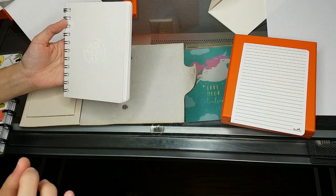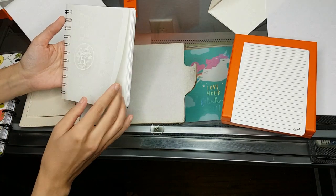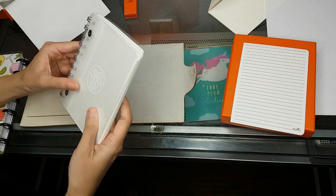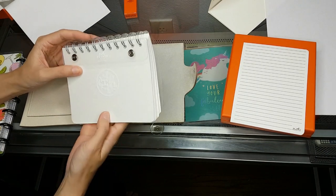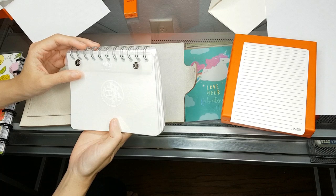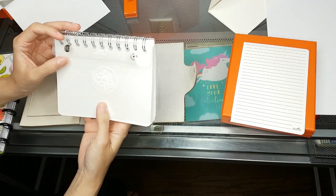Unless, I say unless, you are fanatic about journals and you want things to match and you're all for supporting the brand and you really respect the quality. Otherwise, if you're looking just to have something to write on, this would not be something for you, because it is really overpriced for what it is.